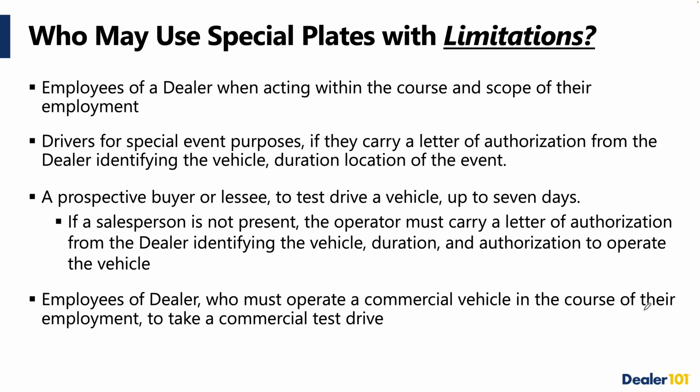So let's say you've got a dump truck out back, and again, I'm your employee. You say, hey, Keith, take the dealer plate, take that dump truck out for a test drive. That is all completely legal.